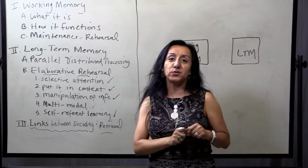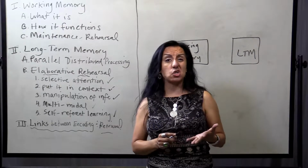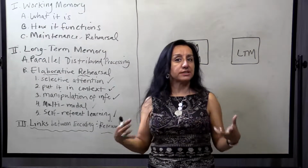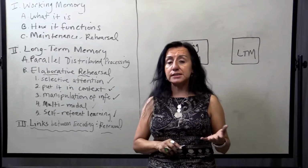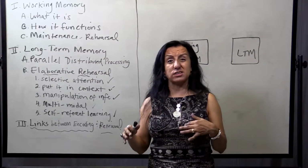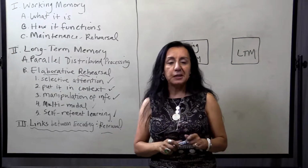I'm going to be providing you with a little bit of background about working memory and long-term memory. Students often don't realize that we actually have different types of memory. They do different things with information. They serve different functions. There are different strategies that will help us effectively keep different types of memory.